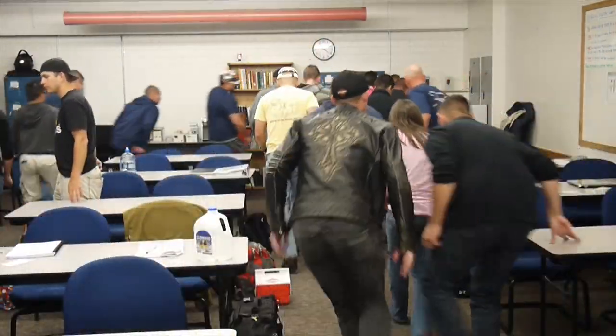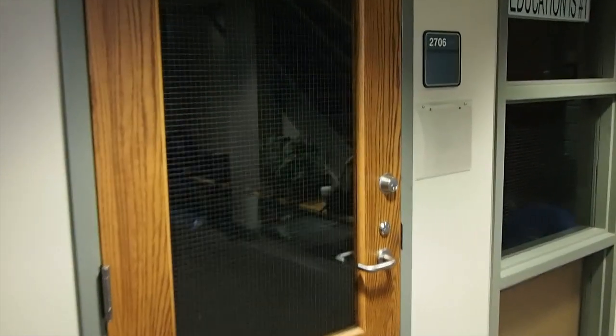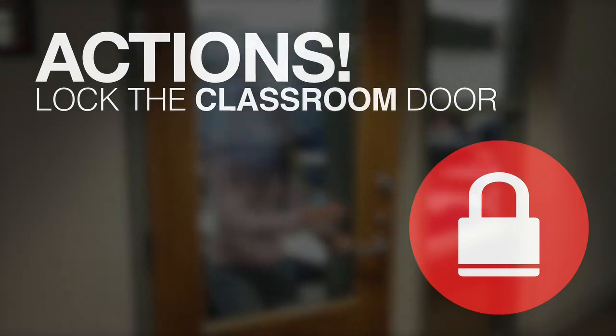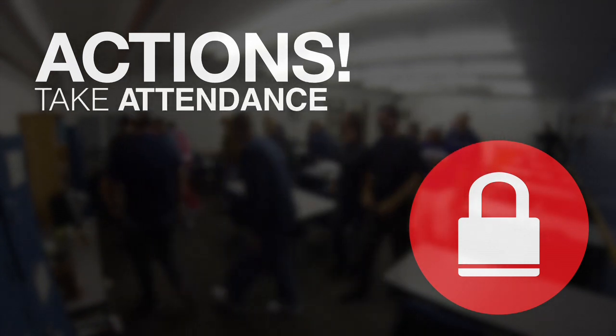A lockdown is much more serious. That's when the threat is inside the building. Get in your classroom, lock the doors, turn off the lights, and get out of sight as quickly as possible. Prepare to evade or defend against a threat.